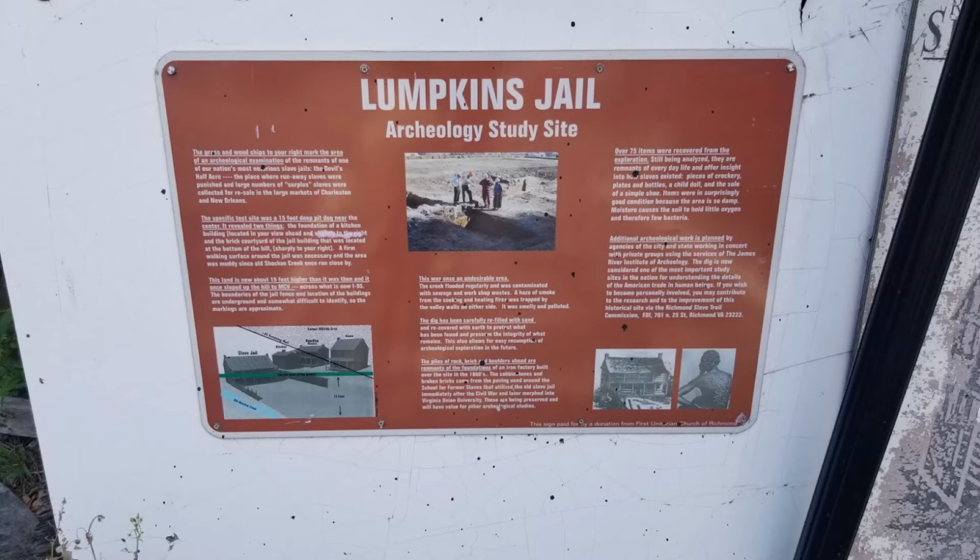So, of course, Lumpkin and his family were no longer able to operate a slave jail here. Now, Lumpkin had died, and his widow, who actually was a mulatto woman, then rented the site to the Kohler Institute, which eventually becomes the Virginia Union University in Richmond, which was a historically black school, and its founder was an African American Baptist minister.